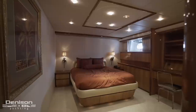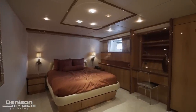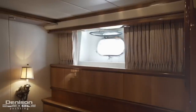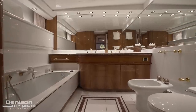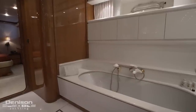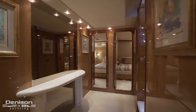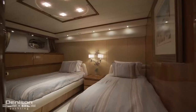Guest stateroom 2 is on the starboard side of the yacht, and you see the same things as in the last room, including a desk and an opening hole window. The difference in here, though, is the size and feel of the ensuite. Stepping out of these cabins, you see two doorways leading into a pair of mirrored guest cabins with twin berths.